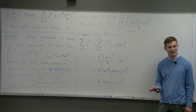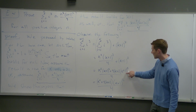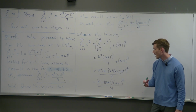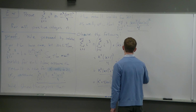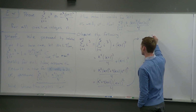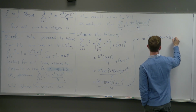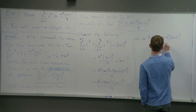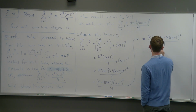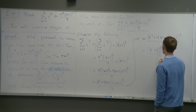Okay. So then we just pull out this (k plus 1) squared from both terms, and we end up with k squared plus 4 times (k plus 1) right there. And now all we have to do to finish it off is just keep going a little bit. This thing is equal now to (k squared plus 4k plus 4) times (k plus 1) squared over 4. And if we do a little tiny bit of factoring, is this (k plus 2), that whole quantity squared, and then (k plus 1) squared over 4?